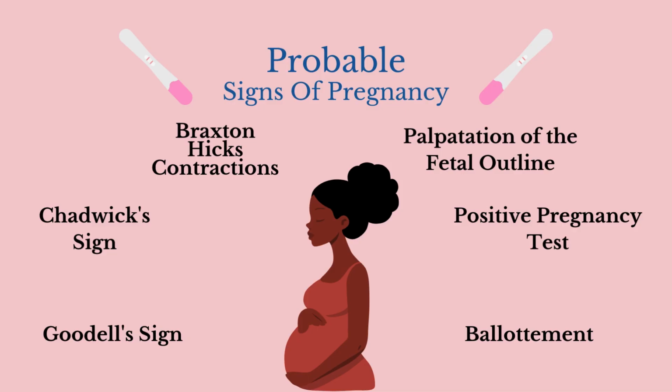And then lastly, we have a positive pregnancy test. It may seem like a positive pregnancy test would fall under the positive signs of pregnancy, but it does not. I know that this is something that gets nursing students confused oftentimes on the NCLEX and on exams. A positive pregnancy test actually falls under the category of a probable pregnancy.